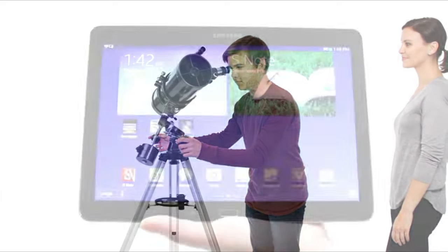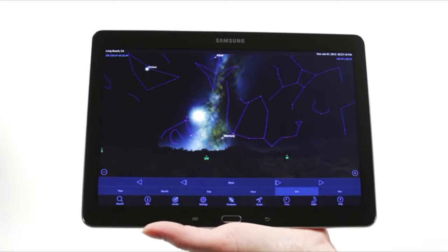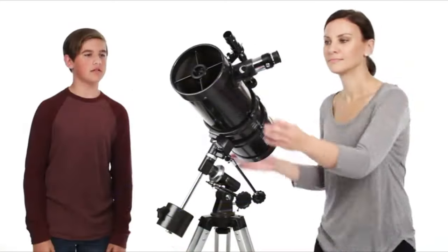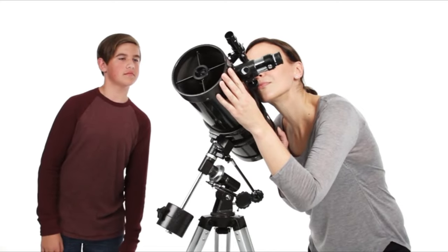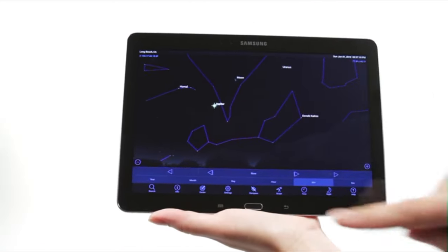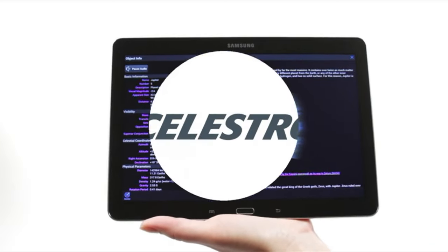When you're out under the stars, use Celestron's free Sky Portal mobile app for iOS and Android to locate objects in the night sky. Center the object in the finder scope and it's ready to view. As you observe, listen to Sky Portal's audio descriptions for the most popular objects. Happy stargazing.